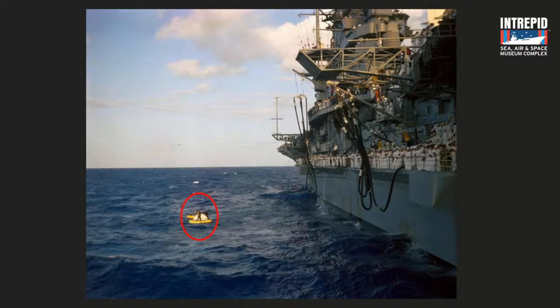Something happened, though, to his capsule where his capsule door blew open too early and water started to fill into the capsule and his capsule started to sink. So he was in a really, really hairy situation. Luckily, though, his ship came right when it was supposed to, and he got saved. His capsule, though, wasn't so lucky. It sank deeper than the depths of the Titanic, and it actually took over 20 years for them to find it. So, yeah, that's what happened with Mr. Gus Grissom during his first mission.